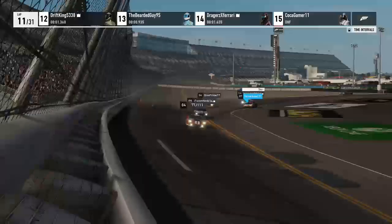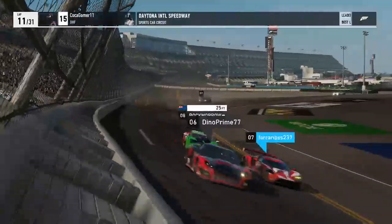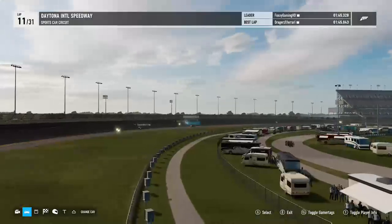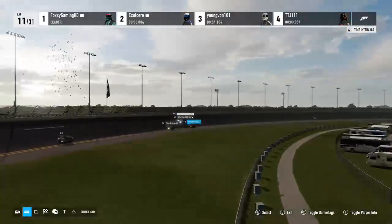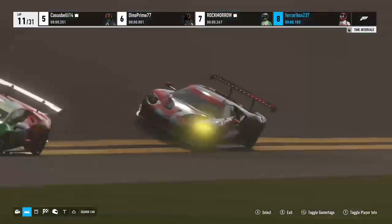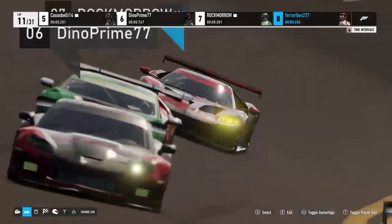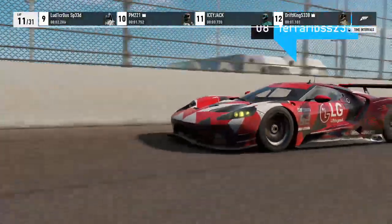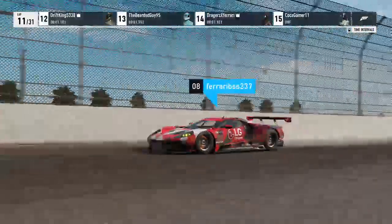Again, Dino Prime is extremely wide when it comes to merging onto the Speedway section. He's going to move right in front of Ferrari Boss without issue. Rockmaro is going to do the exact same. The Ford GT program just has so much drag, it really hurts them both here and to a lesser extent at Monza, which is another circuit that we'll be seeing a little later in the year.